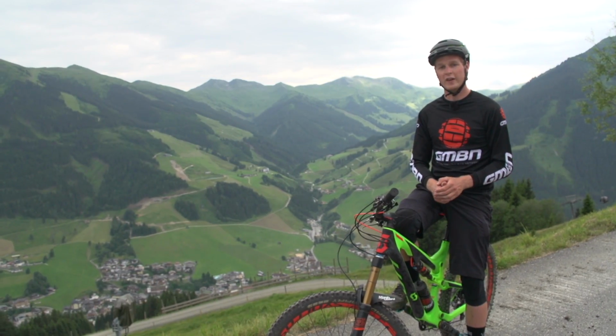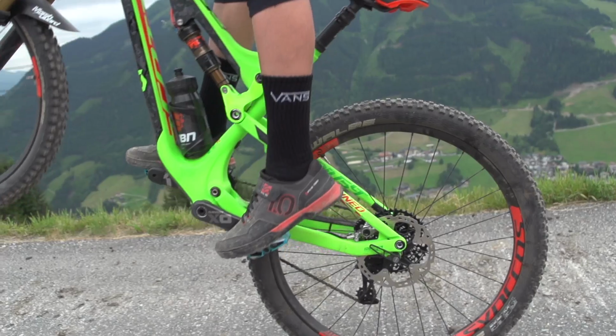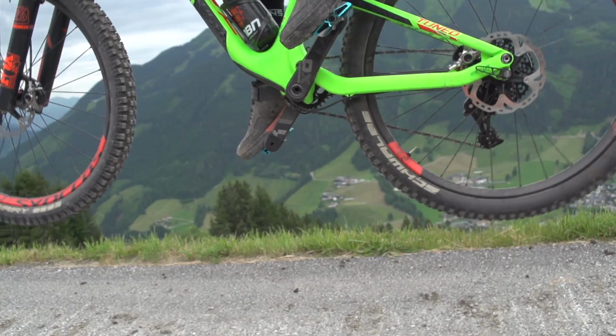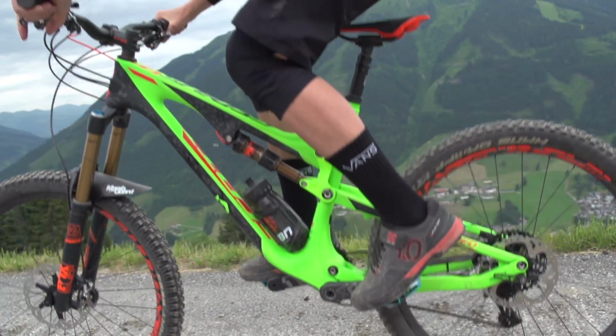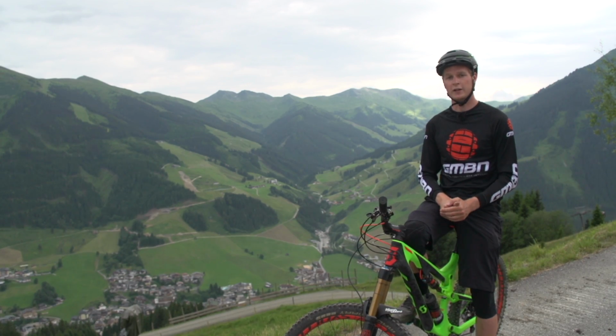For example, if you do take a trials rider, they're on a fully rigid bike and they're the ones who can actually hop the highest. It's all about that body movement and technique, so keep practicing it, really drive those hips back, forward, and make sure you're lifting that front wheel with that rear wheel as well.